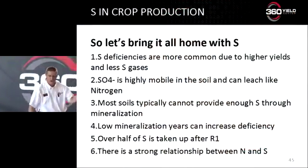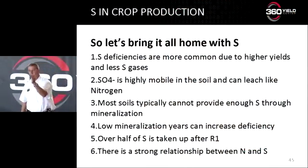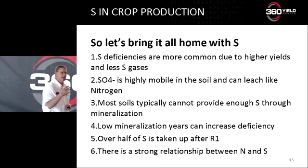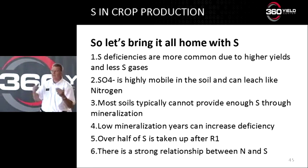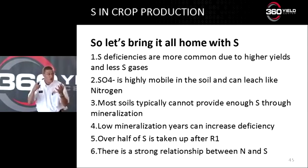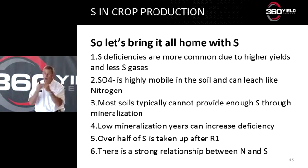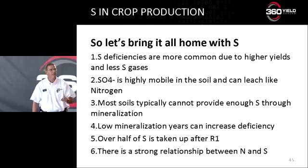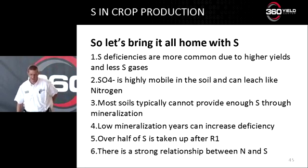S deficiencies are more common. Sulfur is highly leachable. It's mobile in the soil. Most soils typically cannot provide enough. Some can, but not many, can provide enough through mineralization, so we have to supplement that. In a year like this year, where we had cold, wet, low oxygen soils, we didn't mineralize as much. So that was a double whammy. And over half of the sulfur is taken up after R1. And there's a strong relationship between nitrogen and sulfur.